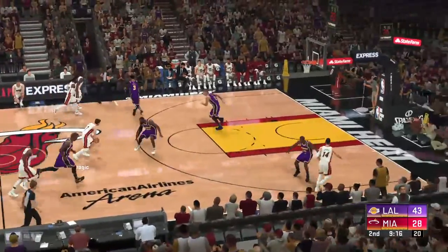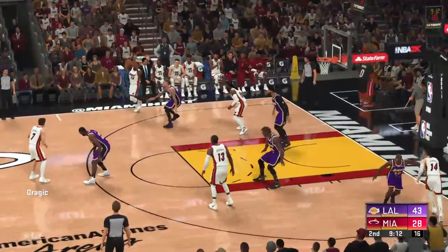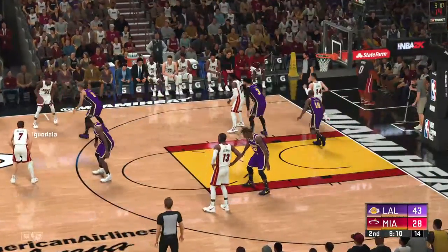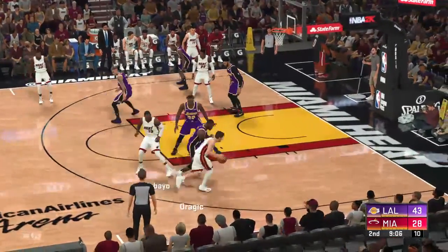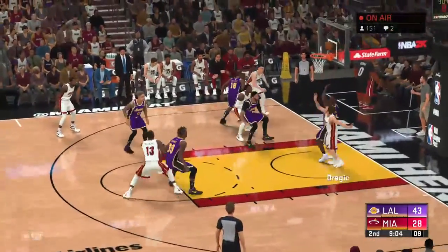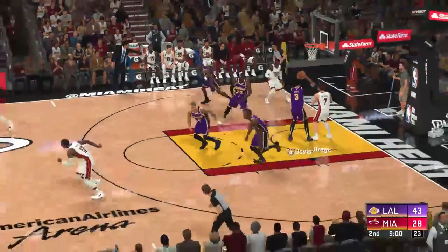And it's Dragic bringing up the ball for the Miami Heat. Down by 15. Next step for them, the Knicks coming out here to play. And that's the third of 4 straight played at home. Adebayo finds Dragic. Another shot. Rebounded by the Lakers.